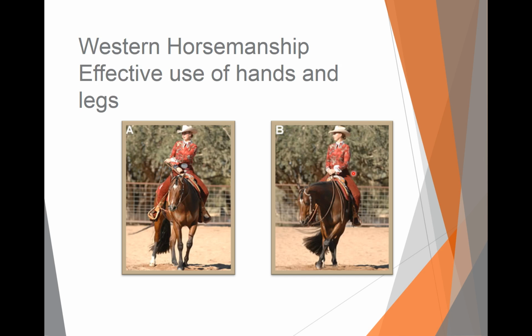In B here, you can see her legs are much more on her horse, the reins are shortened up, staying center, and I would bet that she's pushing with her legs to get that horse to turn, and her hands are just backing him up. And you can see this is a much sharper, much more correct kind of way that she's asking this horse to turn around.